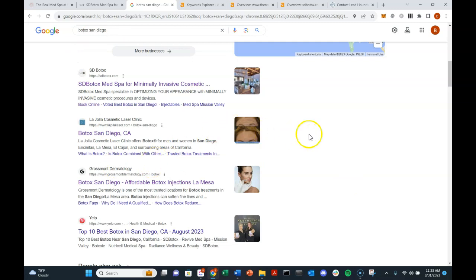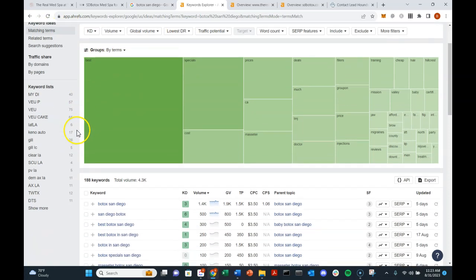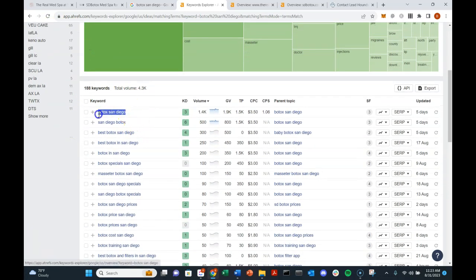So then you've got to ask, well, do I even care about that? Like how many people are even searching for this? And we can actually take a look at that. This is a tool called Ahrefs that we get search data from. And if you scroll down, we can see that keyword right there, Botox San Diego. And we see that it gets 1,400 searches every single month. And if you go down this list, we have San Diego Botox, another 500, another 300 for this one. So, I mean, this is literally thousands of people searching for a service that you provide every single month.